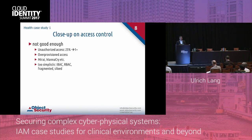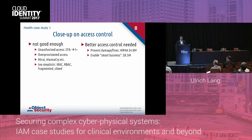So that's all challenging when you're looking at what HIPAA says, which is much closer to a least privilege kind of policy that needs much more contextual, fine-grained access, right? So better access control is needed to prevent fines. There have been HIPAA fines up to close to 5 million for hospitals. That's rare, so I'm not trying to scaremonger here. And smart business is forecasted to save each hospital that implements this 8.5 million a year. And that's not really out of the ordinary when you look at RFID-based tracking of devices, the kind of efficiency gain when devices are utilized better. These are like $1 million devices, some of the stuff, right? That pays off after a while.